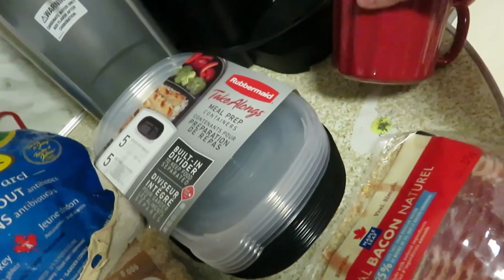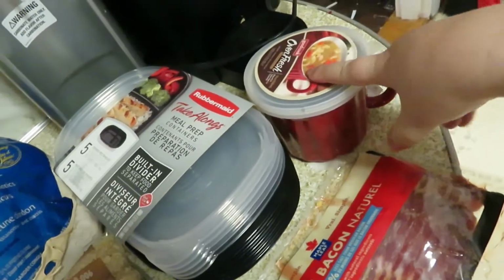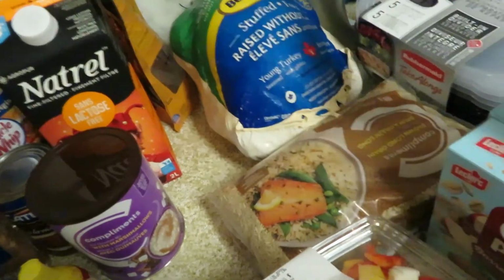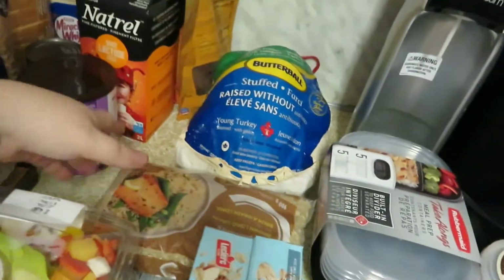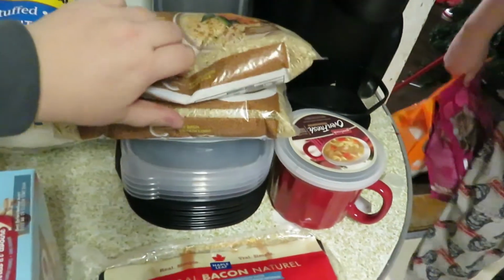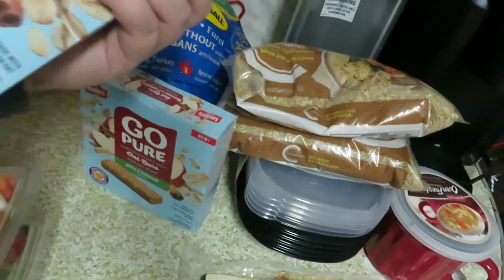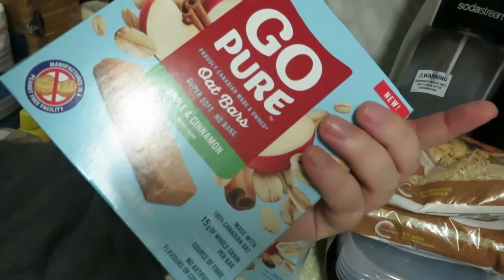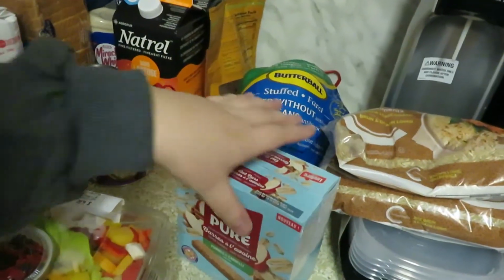And then our other big red mug broke, so I did go ahead and replace that. The only other thing that's here is the kids' school is doing a food bank, food drive type thing. So we did go ahead and get some brown rice that was on the list. And we've got some apple cinnamon, something like a granola bar, but they're peanut free. So we did go ahead and get those.